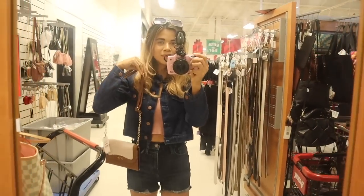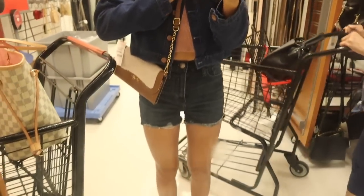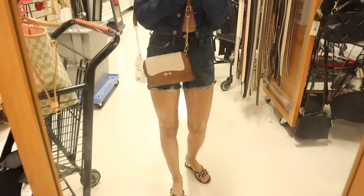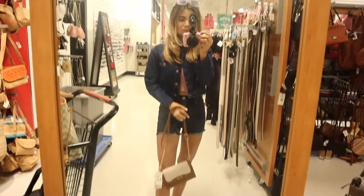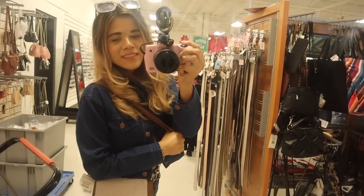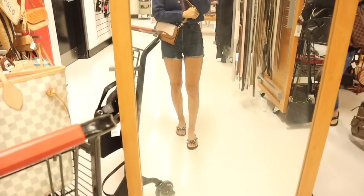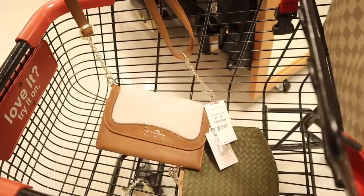So this one is super cute too. Don't you guys love it? I mean, it looks gorgeous with this outfit. It's brown and white with a pop of gold. I mean, you can't go wrong with this one right here. Honestly, the green one is way better, but still these two need to come home with me. So cute. And don't forget to let me know which one is your favorite.